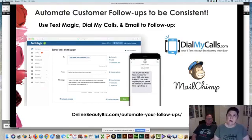And you can find that on phonevalidator.com, I think it is. Just do a Google search for phone validator. You can put the phone number in and it will tell you if it's a cell phone or a landline.